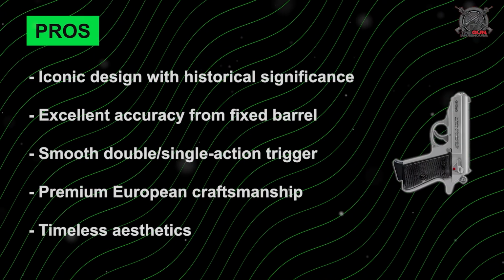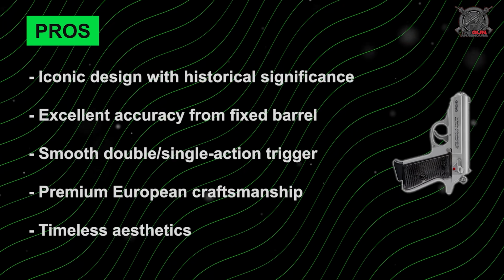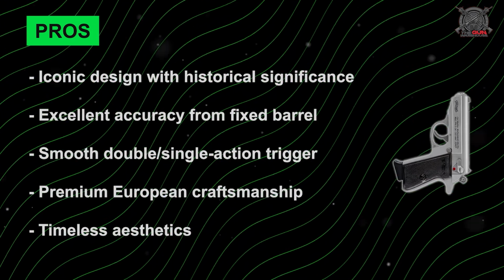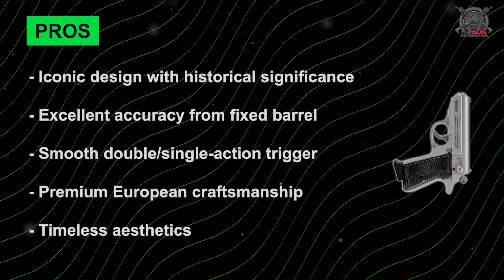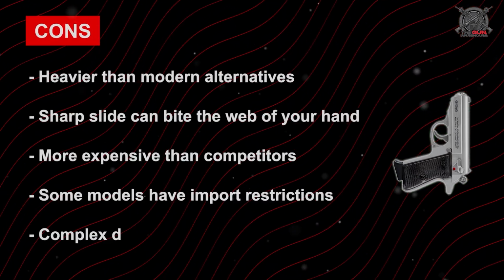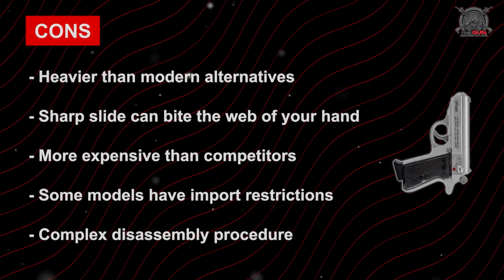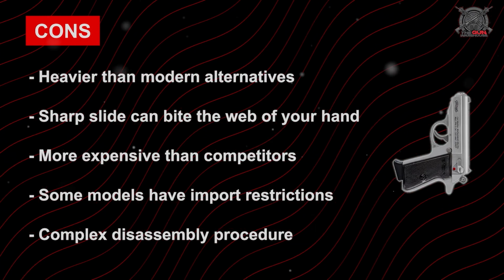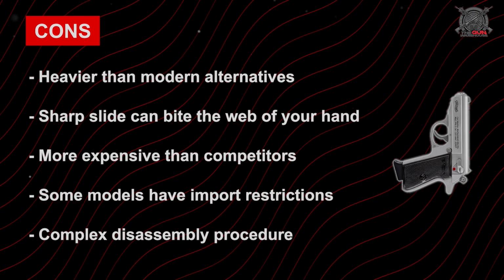Pros: iconic design with historical significance, excellent accuracy from fixed barrel, smooth double single action trigger, premium European craftsmanship, timeless aesthetics. Cons: heavier than modern alternatives, sharp slide can bite the web of your hand, more expensive than competitors. Some models have import restrictions, complex disassembly procedure.